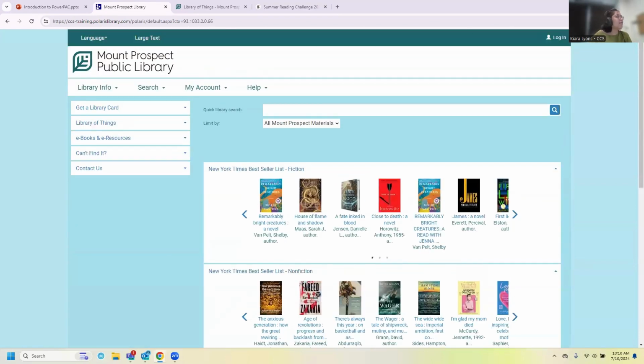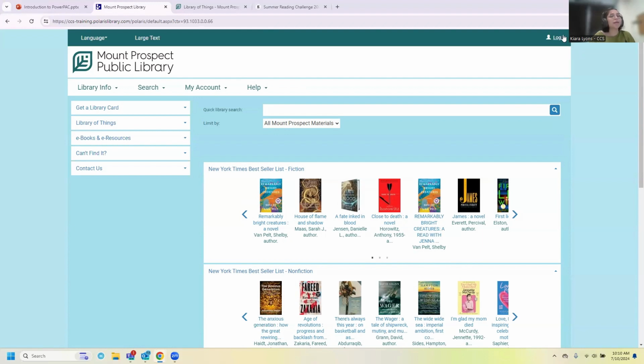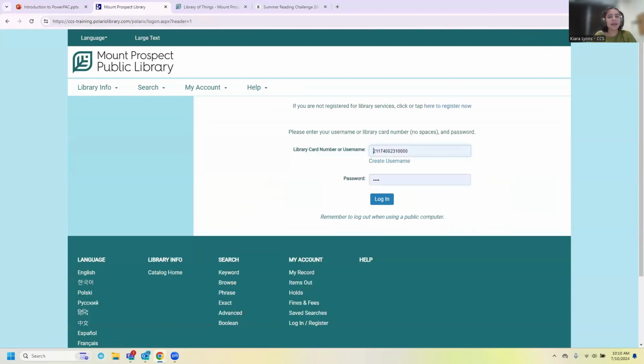Now that we have reviewed our home, we can jump into what it'll look like for your patrons or for your staff to log in. So up at the top right of our page is this login button, and we'll go ahead and click on it. And so your patrons will log in by inputting their library card number here and their password, which by default should be the last 4 digits of their patron phone number.